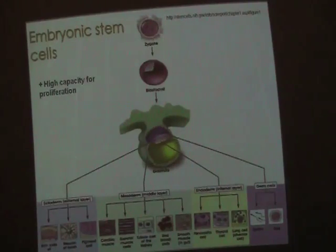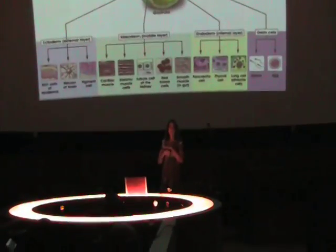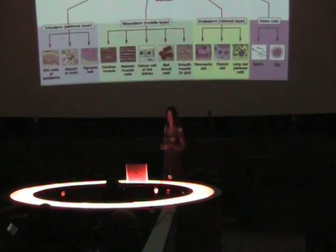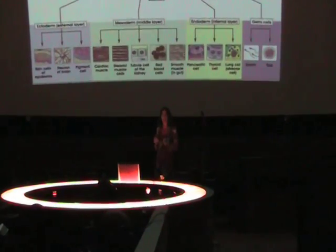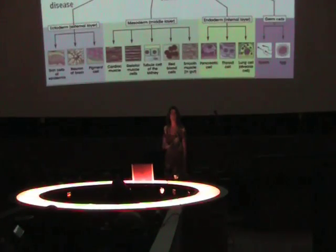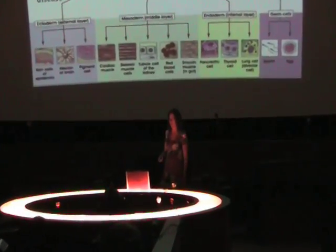So embryonic stem cells are nice because they have a high capacity for proliferation. So they're actively dividing already. So we put them in a dish, they're going to keep dividing. This is great. We can get a lot. They have very long telomeres, which means they're very young. They have this pluripotent ability. They can become lots and lots of different cells, as you can see along the bottom here. And there's low risk for disease, right? So presumably this embryo has not got any disease that can be passed on to its recipient.